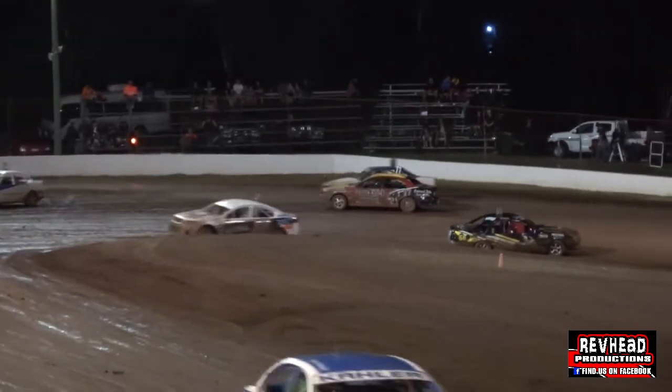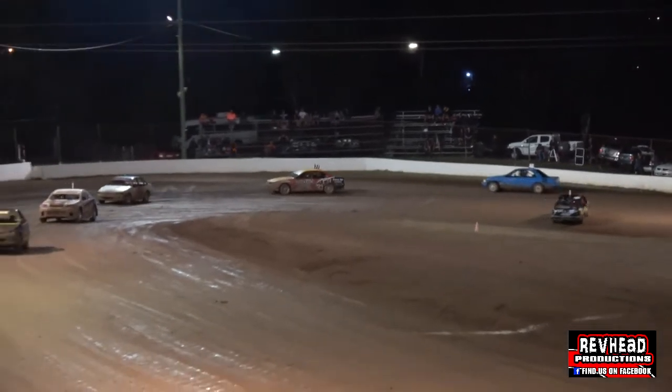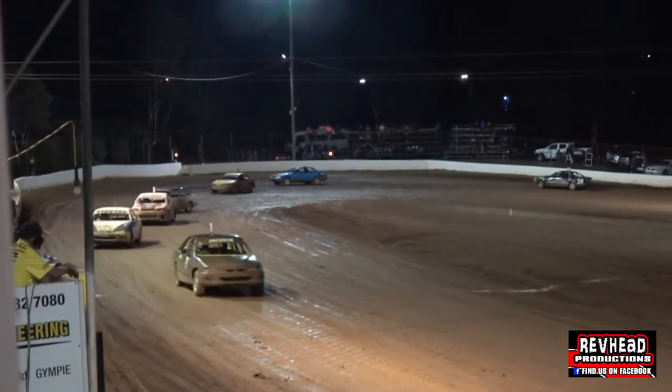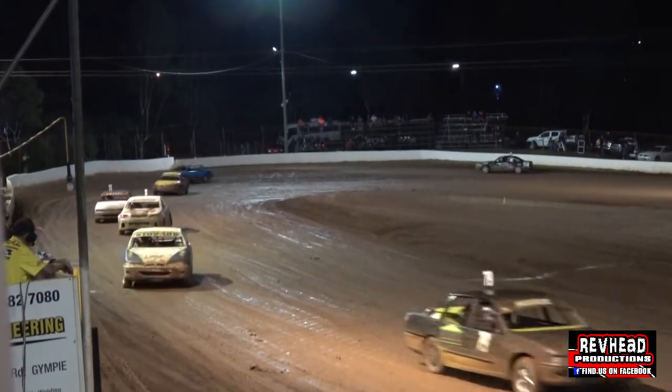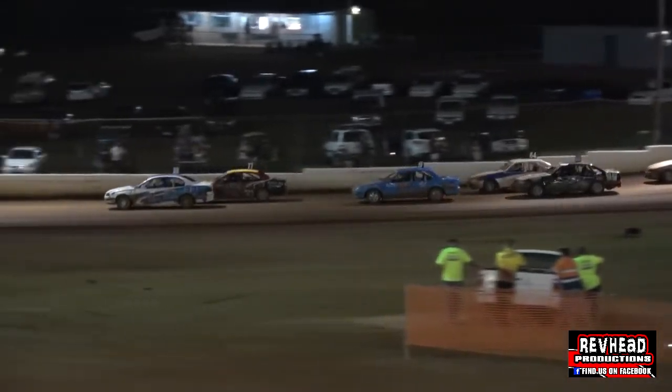Ryan Kayla did actually get it around the hairpin and up the main straight, but the yellow lights have come on because we've got a bit of a waltz going on down there in the hairpin. We'll line them up and we'll try again. Street stock feature race.